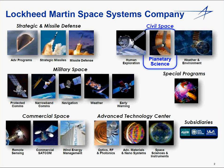In the commercial space area, we have 800 vehicles that are CubeSats, and there are quite a few of those vehicles, as well as some remote sensing vehicles like IKONOS that came out of that area. The ATC down at the bottom, for example, has one of its products as NearCam, and NearCam is the primary user on the JDF.